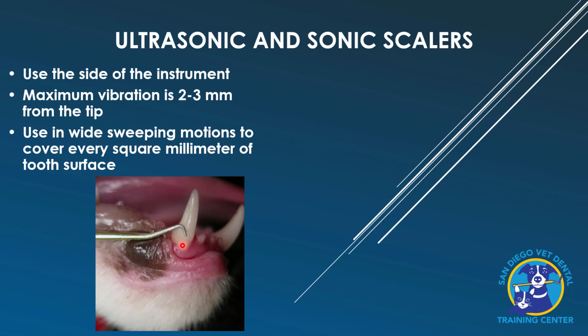We talk about cross hatching, going like this, up and down, and then back and forth and back and forth and back and forth. You want to touch every square millimeter of every tooth surface. Why? Because plaque is invisible. You can see tartar, but you also have to clean the plaque. And incipient tartar, or the earliest tartar, is not visible either. So you've got to, absolutely got to touch every square millimeter of every tooth surface.